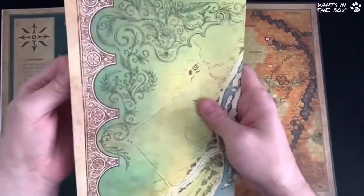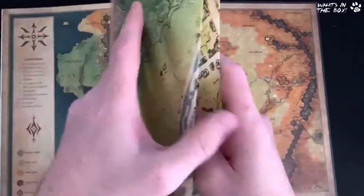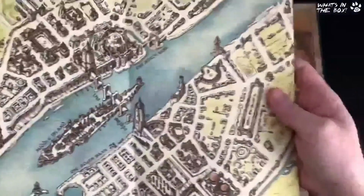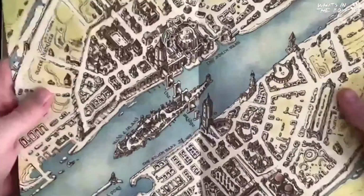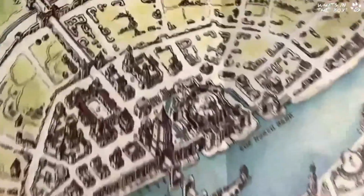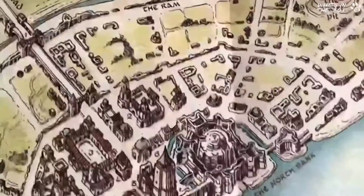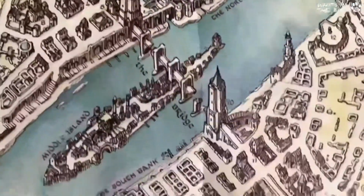I've seen so many videos on YouTube of people with their game rooms. I'm extremely jealous, but I would love a gaming table and just maps everywhere, maps in frames, or maps you could just get when you needed to. But I mean, look at this. Really, really nice.